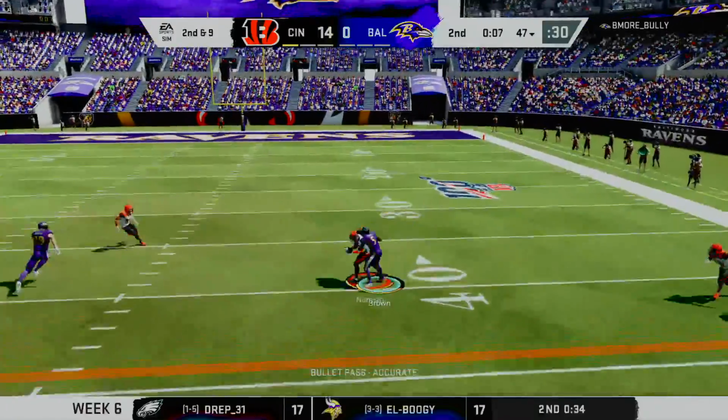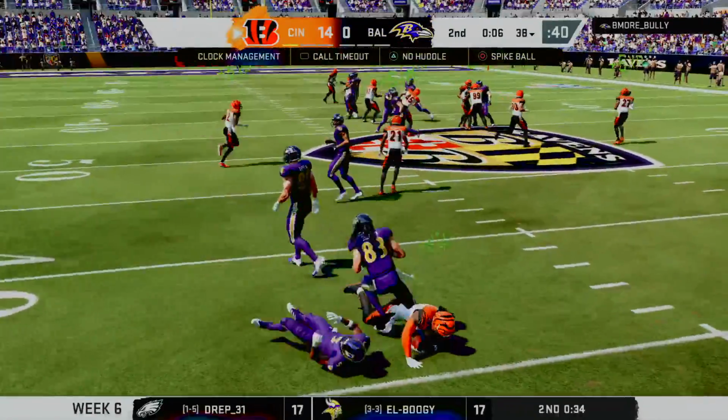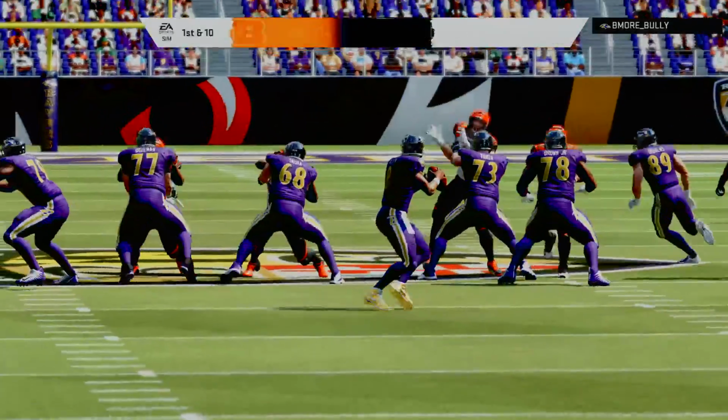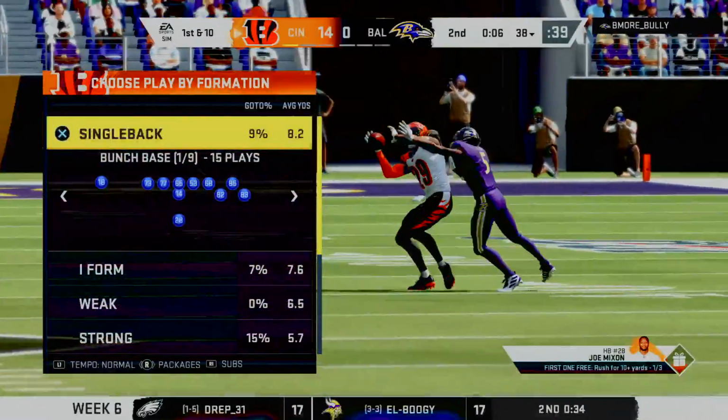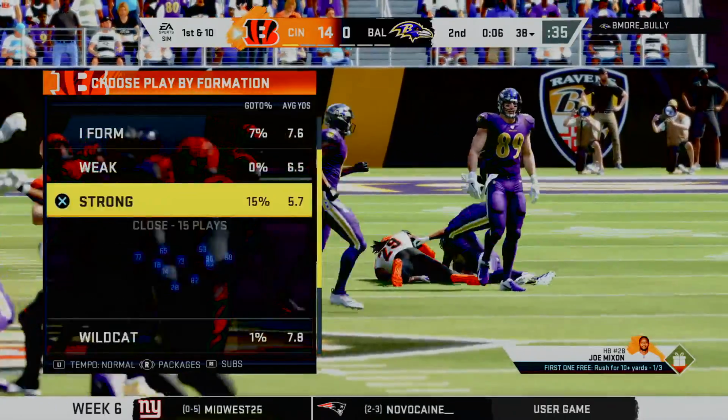This time Jackson will throw it. And now here is another interception. Picked up by the all-pro corner, Josh Norman. And his guys have got it back at the closing stages of the first half.